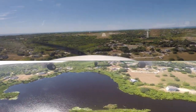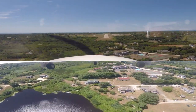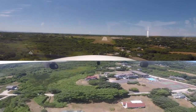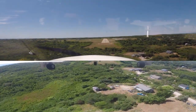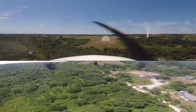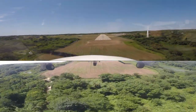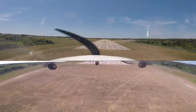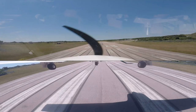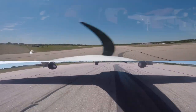Traffic. Minimums. Check. Good. Block Island traffic, Mooney 693 Mike is on final runway 28 Block Island.